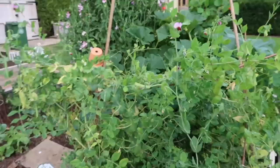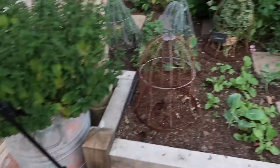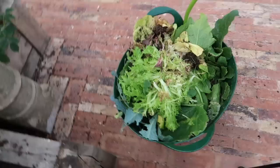A lot of my lettuce started to bolt. And when it bolts, it just tastes a little bit bitter. So it's better to just pull it up and use the space for growing something else. Today is our green waste collection day, so this is all going to get composted.